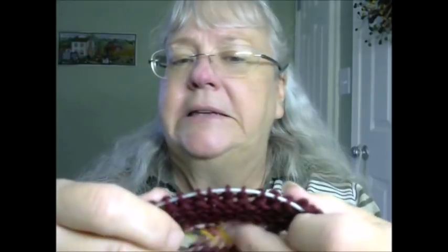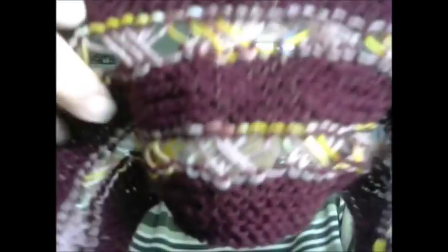And here it is so far. I'll hold it back here. The maroon that I am using is a mill end that I got at Peter Patch's up in Cranston, Rhode Island. So I have a great big cone of that, and it's fingering weight. And then this forms an X pattern. Let's see if I can get this close enough for you to see it. It forms a crisscross. It kind of reminds me of broomstick lace in a way.